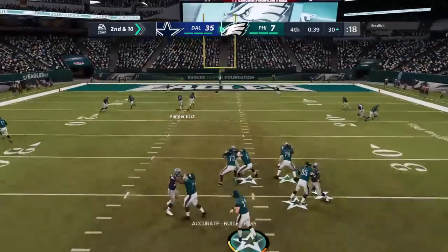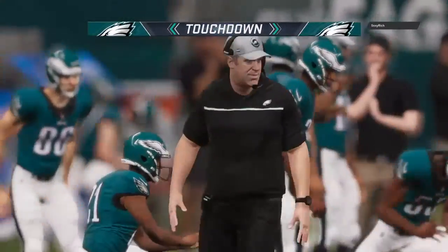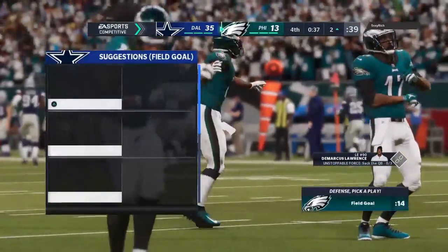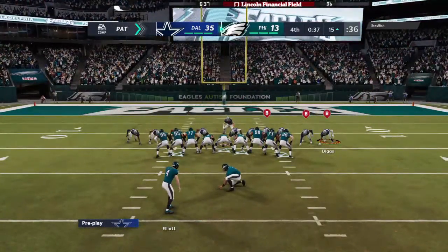Now Wentz again. This is caught, and he is into the end zone. Touchdown, Philadelphia. Miles Sanders, 30 yards. And the Eagles get a score closer.